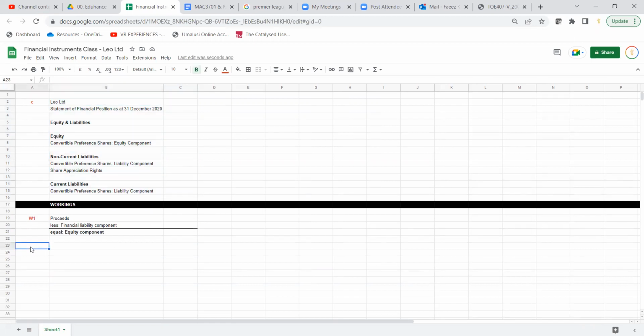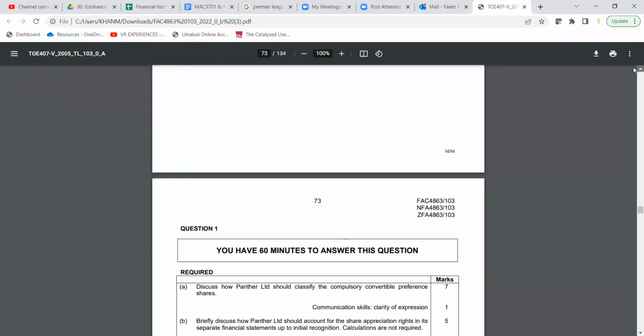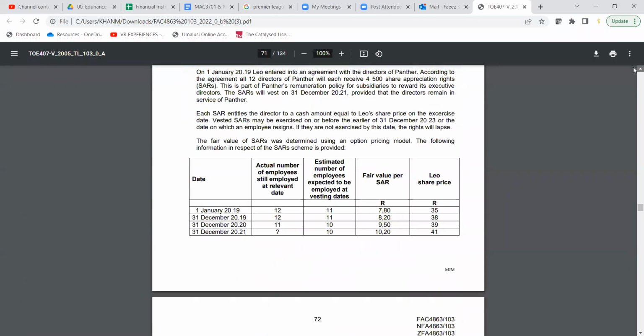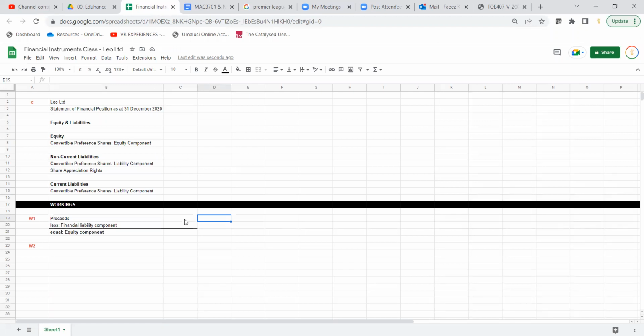Okay, so now we're going to do proceeds. I'm going to do detailed calculations so you can see. With the proceeds, we issued 800,000 shares at 10 Rand per share. So it's going to be 800,000 shares times 10 Rand per share.